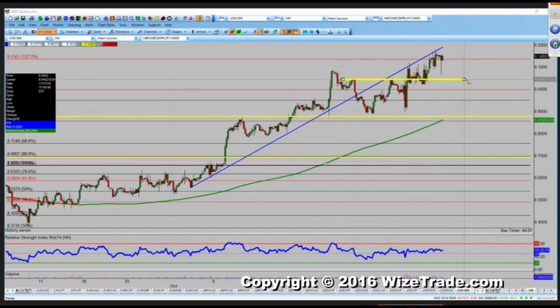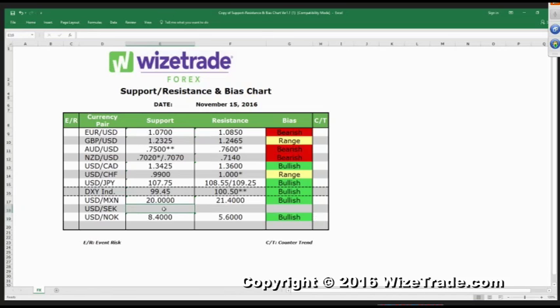Dips are being bought down here to 9.05. We can write down resistance is 9.20. This thing is just bullish. What can I say? 9.05, 9.20. There you go, your bias chart's done. Questions?